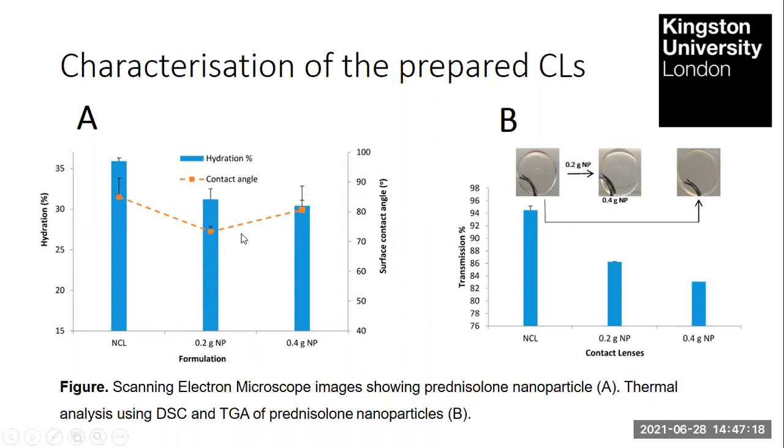So what we usually do is work out the dry weight of the contact lens, and then we immerse it in a tear fluid solution and see how much water has been taken up by these contact lenses. In this case, for example, our control has taken around 46% of tear fluid into the lens, and then compare it to the medicated contact lens where we have our nanoparticles, one with 0.2 gram and then another one with 0.4, with a slightly higher amount of the nanoparticles. We see that there was a slight drop in terms of the hydration percentage.